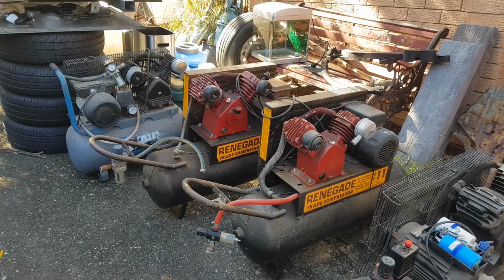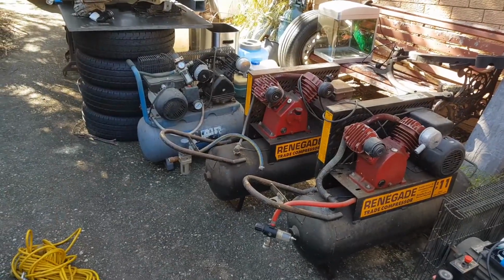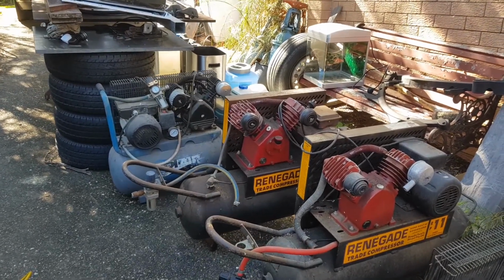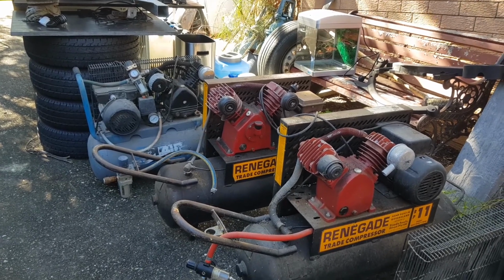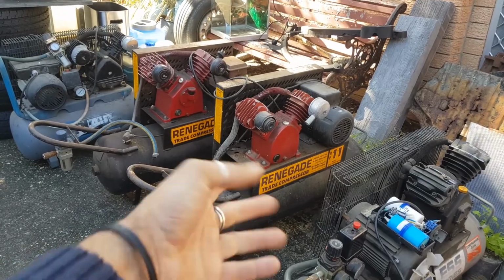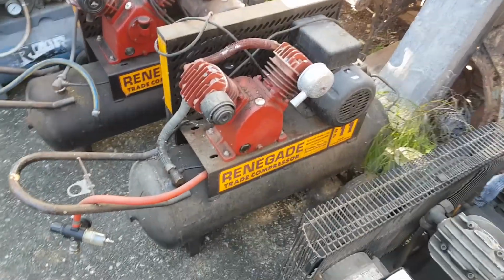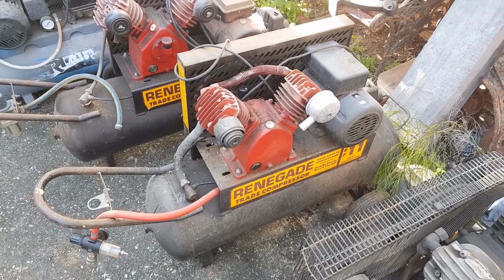But I've got an air compressor. It's one of those ones that stand upright. I've never seen one of those before, and I found that a couple of years ago. Brought it home and there was nothing wrong with it. I just started using it and I've been using it for 2 years. Now the other air compressor that I've been using is this one here. I basically call this my air compressor because I've been using this successfully for the last couple of years. I use it a lot and it's been fantastic.